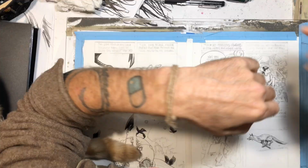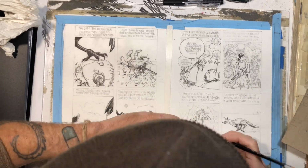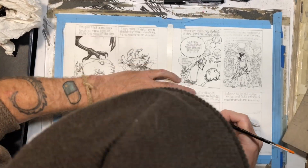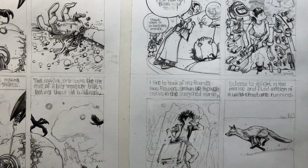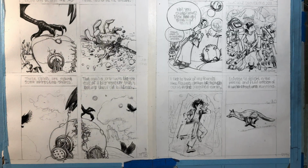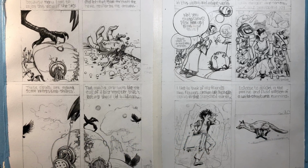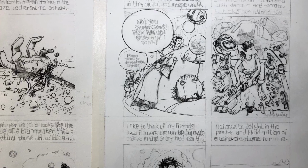And here I am inking more stuff with this Raphaël 8404 brush. My cat interrupted me a lot on this page. I finished these pages before this last weekend, I think I'm posting this on Tuesday today, and I finished them on Thursday. So it was pretty fast for me. I feel like I did both pages in under a week.